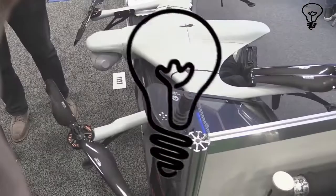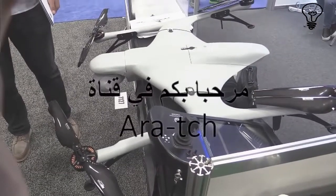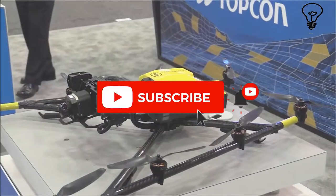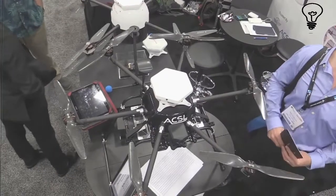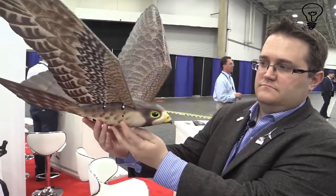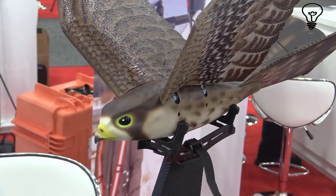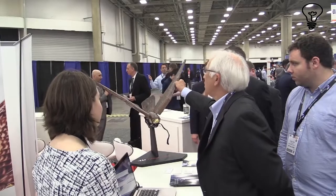Everyone, it's Paul Bertorelli reporting from the AUVSI Exponential Show in Dallas. There are about 1 billion drones here, but none are more interesting than this one, which perfects something that's been very difficult to do, an ornithopter or flapping wing design. But this one is no toy.